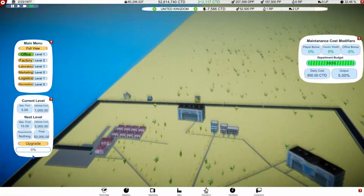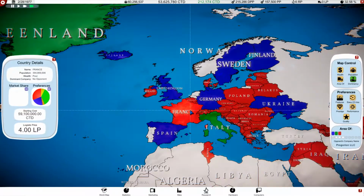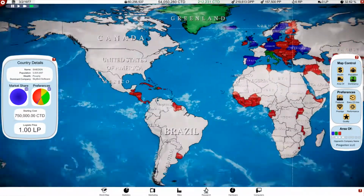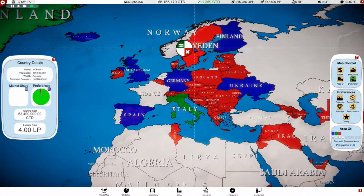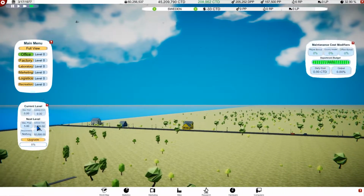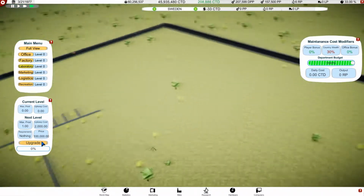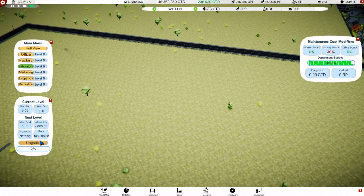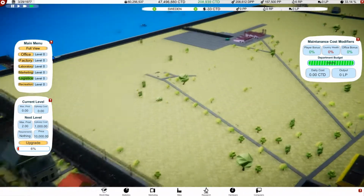So let's go to full view. Actually, I want to upgrade this office to level 2. And let's go to the world map. Where should we put a base of operations? So we have one in Finland, one in Sweden. Actually, no, we don't. So let's go ahead and put one in Sweden, I guess. 12 million up front. We can put an office here. Let's put a factory. Let's put a laboratory. You don't have enough manufacturing capacity. No marketing. Logistics. Okay.